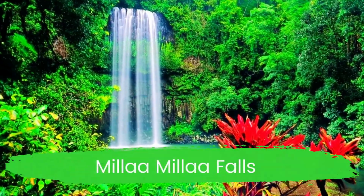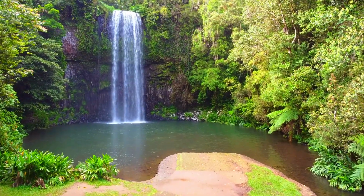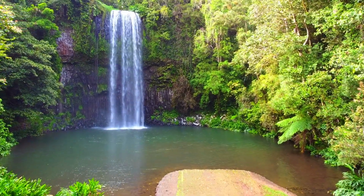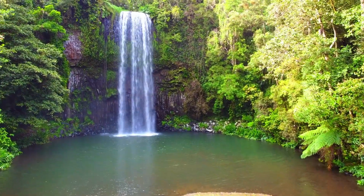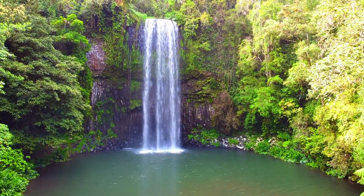Millaa Millaa Falls. Millaa Millaa Falls is the most popular and picturesque waterfall in northern Queensland and is located 98 kilometres south of Cairns in the beautiful Atherton Tablelands.